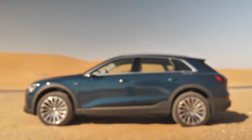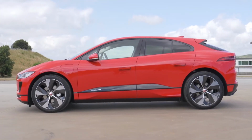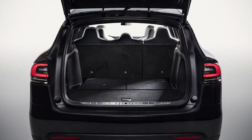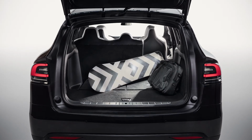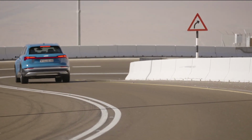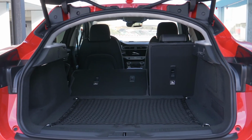With 4.90 meters, the e-tron is about 22 centimeters longer than the I-Pace, but still 13 shorter than the Tesla. When it comes to the trunk volume, the up to 2,494 liters cargo space of the Tesla is best. Audi offers a maximum of 1,722 liters and the Jaguar loses the comparison with a maximum of 1,453 liters.